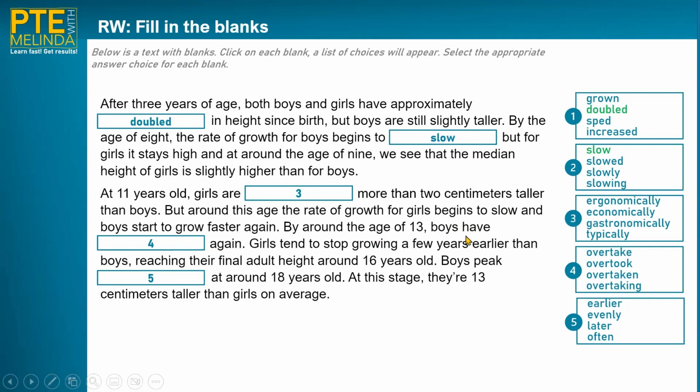Okay, so boys have overtake. No, that's present. Have overtook. No, that's simple past. Have overtaken. That one I like. Have overtaking. No, can't be that one. Must be overtaken.